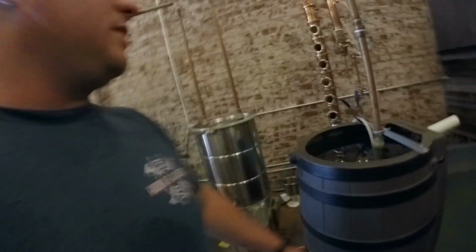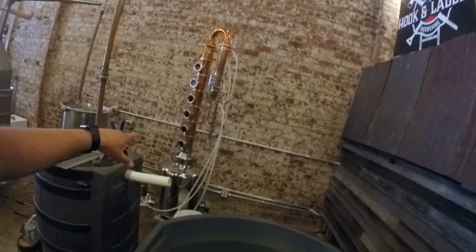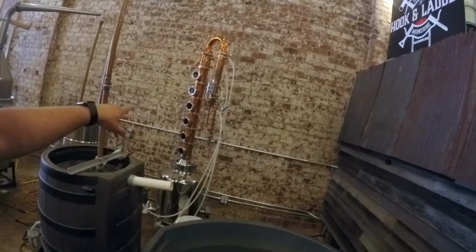Now our system, it's nothing fancy. It gets the job done. We produce anywhere from 150 to 152 proof worth of alcohol. When it first starts running, like I said, we're only getting 14 gallons of alcohol out of it. We do have a vodka still, which gets that concentration up much higher. It'll get up to 196, 197 proof.